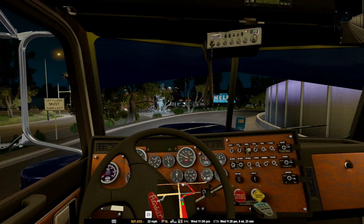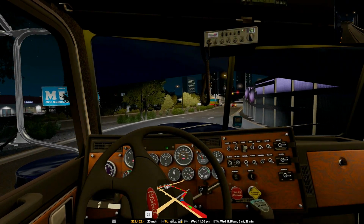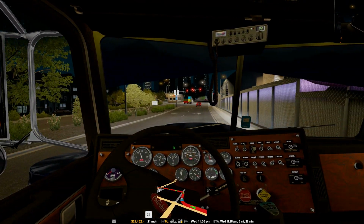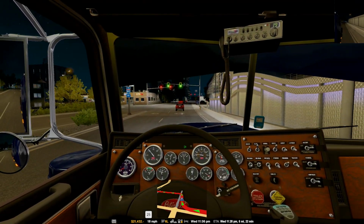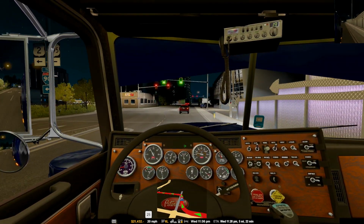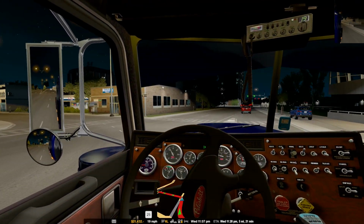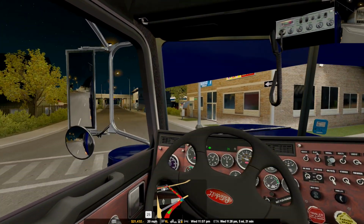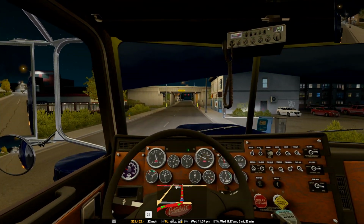I don't know where this road goes. I'm gonna go slow around here. This is very interesting. So both of these are left turn lanes apparently. I'm assuming these lights right here are for us. A little bit of a confusing intersection, but like we've survived, so that's a start.